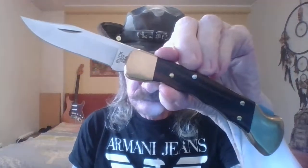It is the very first locking folding knife that came out in America, and it changed the knife world forever. And every single locking folding knife that you own today started because of this. Now, it's probably not the best folder that you've ever owned, but it is probably the first folder that you've ever owned if you're up around my age.